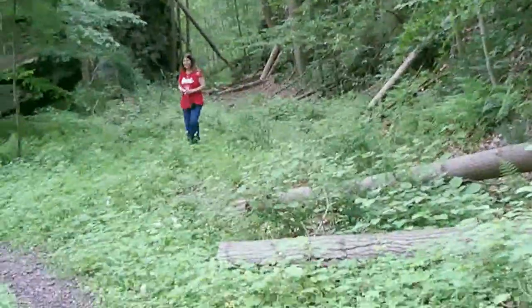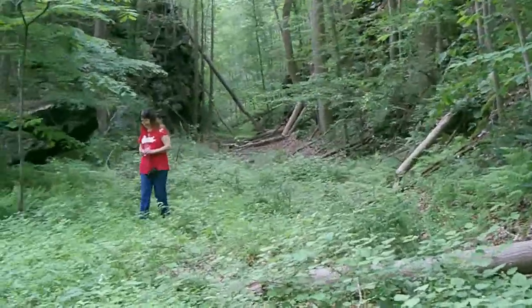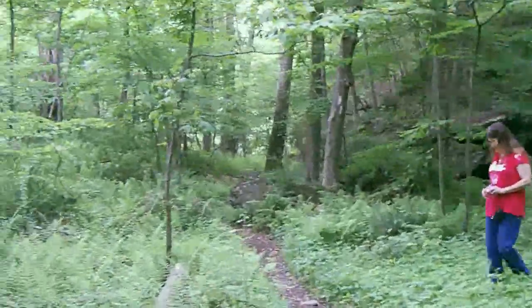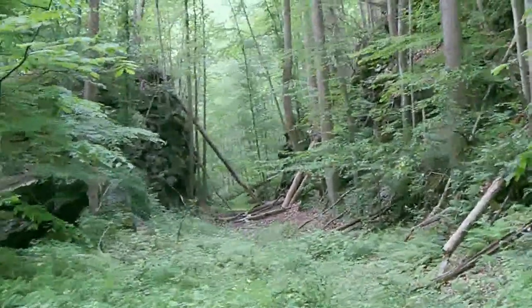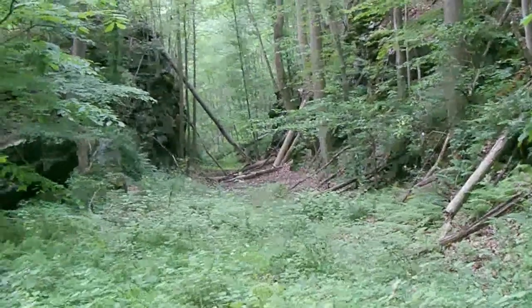The standard gauge line ran through that cut straight ahead. But prior to that, the narrow gauge line would have bypassed the hill that the cut cuts through and run that way, around the hill, instead of through it. I guess they were lazy back then, or cheap.